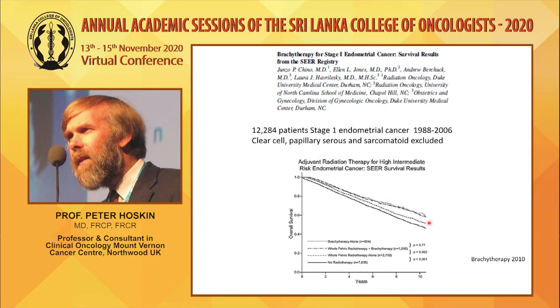And what you see here is the bottom line, which is patients having no radiotherapy. In fact, the majority, 7,600. And here you see the patients who got pelvic radiotherapy or pelvic radiotherapy and brachytherapy or brachytherapy alone. But in all the radiotherapy groups, there was an improvement in overall survival. And because of the large numbers, this is statistically significant.